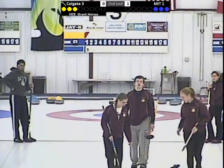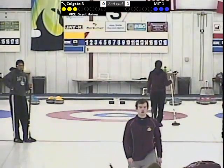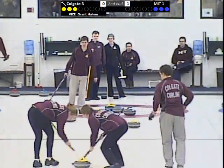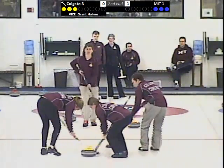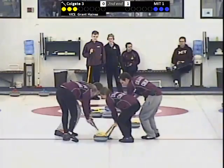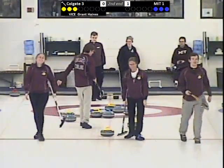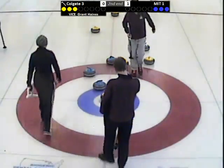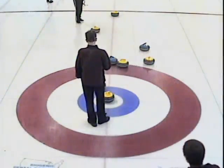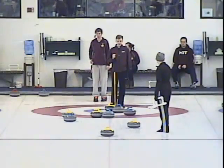Now with this many blue rocks in play in front of shot rock, Colgate is now content just to throw some guards. And of course, we know Colgate's home club right here, the UCC. They got to get that over, though. Oh, I think it's going to make it. Safely over. See what they're trying to guard out there. This did get it over the hog line. See this vantage point.